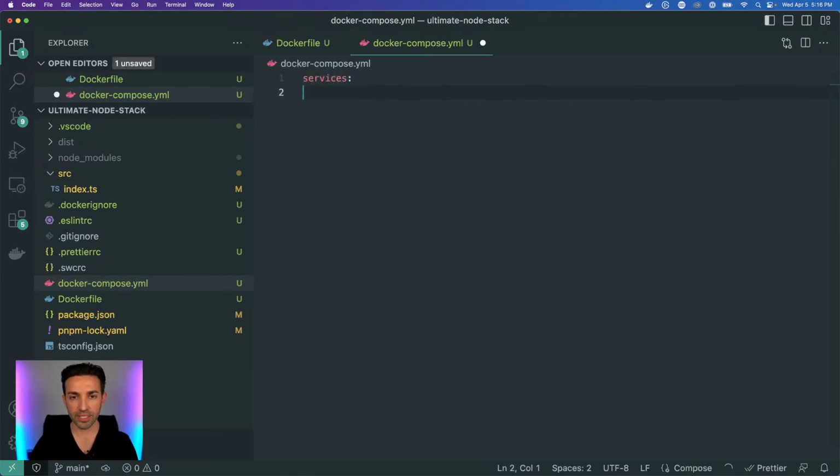And it starts with a services key. And then under services key, I'm going to create a service called backend. Now, services is a part of the Docker Compose spec. You have to use this word. But backend is whatever you want to call it. So this is going to be what you want to call your service running in Docker Compose.